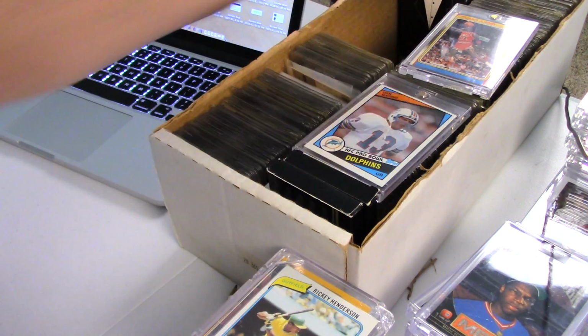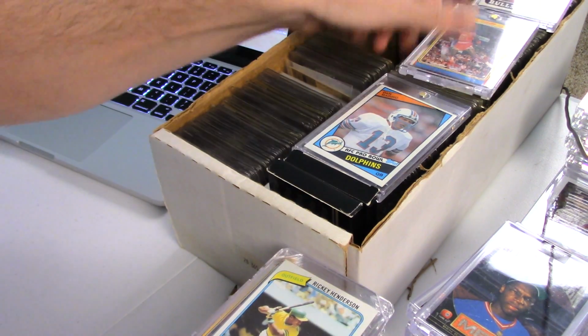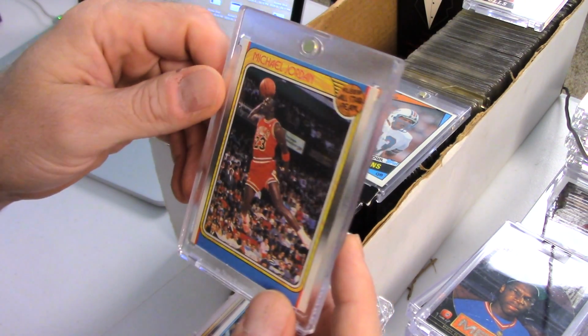Welcome to my video. This is part 3 of me going through an old box of favorite sports cards and some non-sports cards to reacquaint myself with them and to look them up and see if any have had a jump in value or a drop in value. And if you watched parts 1 and 2, you saw some treats like this Jordan here, and had a couple of Jordans in the box.